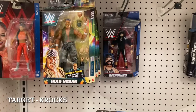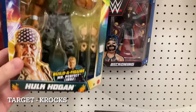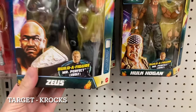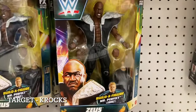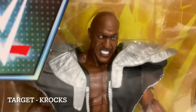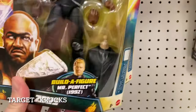There's not really anything new out besides this stuff. So first, oh, I'm sorry, the first time I did see this guy at one Walmart. So I've seen Hulk, have not seen Zeus. Zeus is freaking cool. Again, I don't really collect the Elites anymore, but Zeus is one that I think on a clearance price I would grab just because of the actor's head sculpt. That's amazing. This is the Mr.